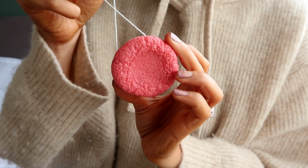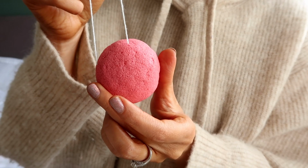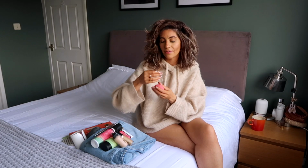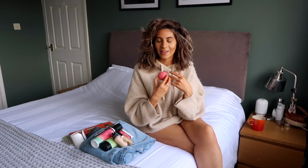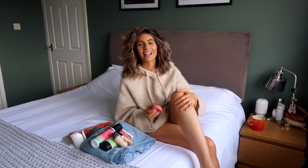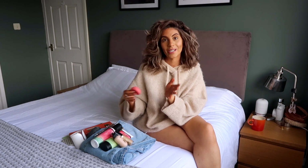And this is basically an exfoliating sponge. I think it's by the brand Sunday something. I can't remember. I got it off ASOS, really inexpensive. And what I've been using this for is just to gently exfoliate my face and my chest area. I've been doing some fake tanning. You might be able to tell that the legs are looking a little bit more tanned than they normally do, and that is because I've been using some fresh tanning products, which I'll talk about in a moment.